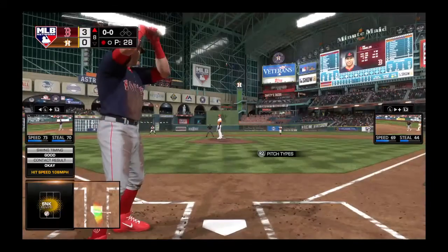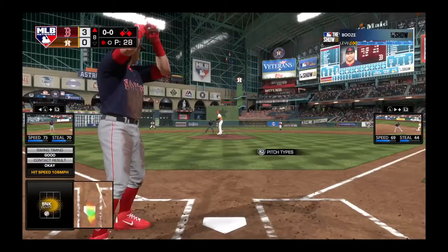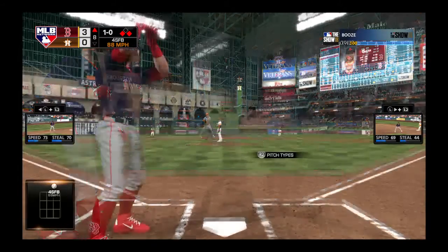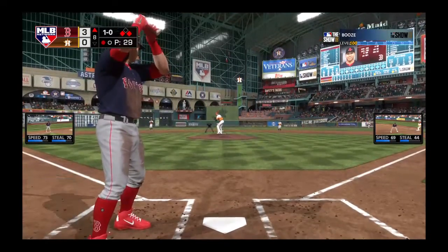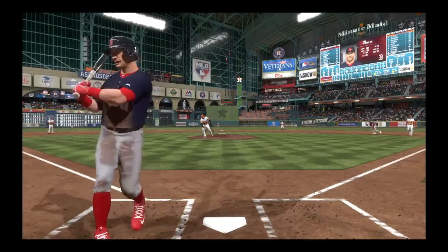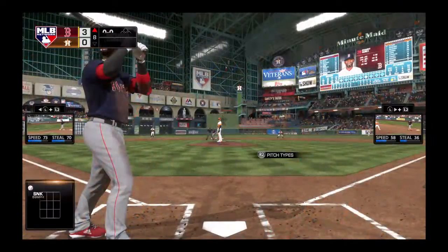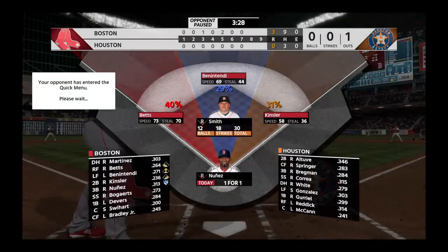Here's the second baseman, Ian Kinsler. In terms of previous meetings with Joe Smith, he's gone 3 for 6. He's taken him deep once. And a fastball misses here to start the at-bat. It's 1-0. And look out as that one ran in and got him. Ready for another chance? Eduardo Nunez. He singled his last time up.